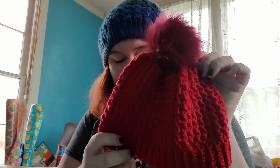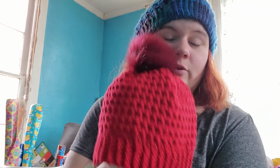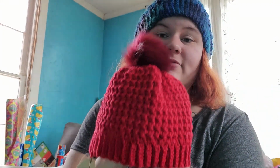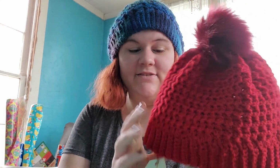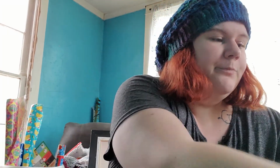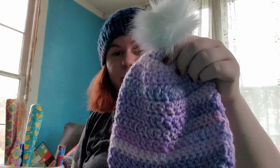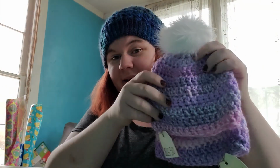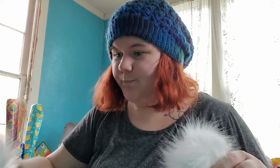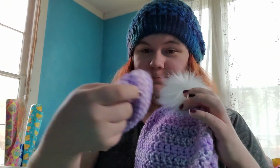You guys, I think I've showed you this one. This is the Marley Bird pattern with her Marley Bird wool yarn. I cannot remember for the life of me the name of the yarn, but it's very soft. I love it. It's very warm. And I put a little pom-pom on top. These ones are very old. I don't remember what pattern I used for them. I've got that one, a little baby one, and I actually have another baby one without a pom-pom.